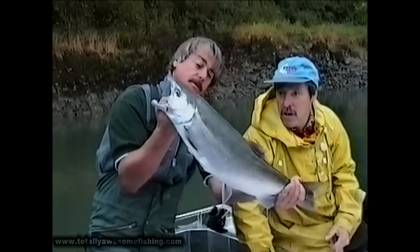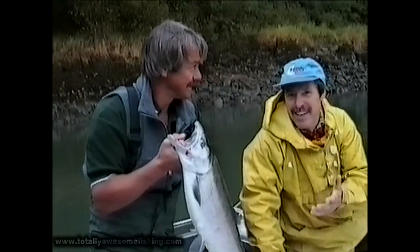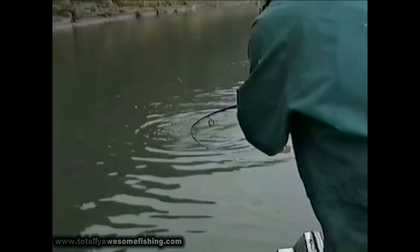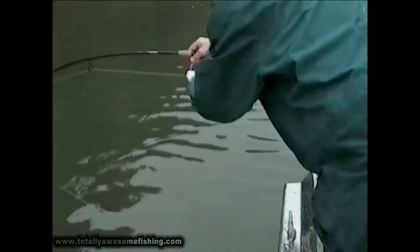That's a beauty. About 6 pounds. Bigger than my Jack Spring, 3 pounds. Yeah, 6 pound coho. So let's go get some more. You got it. Good amount of sunburn. Nice to see hatchery fish. Is he coming out? There he is.